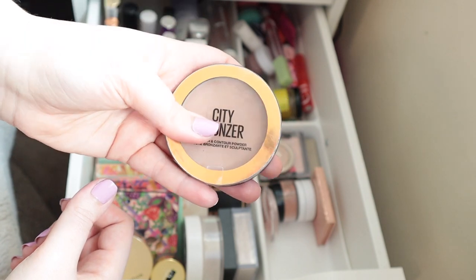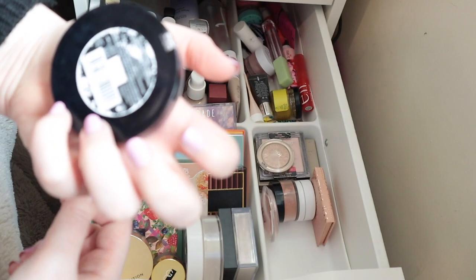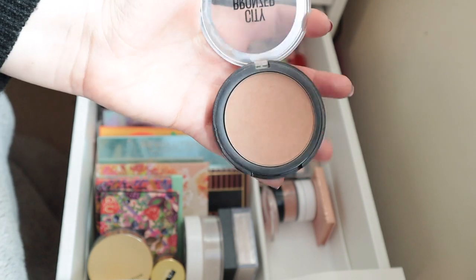I'm going to be sad to put it away, but I want to try out some other products, but highly recommend this. I have it in the shade Warm 250, and I don't know if you can tell, but there's a dent in there.